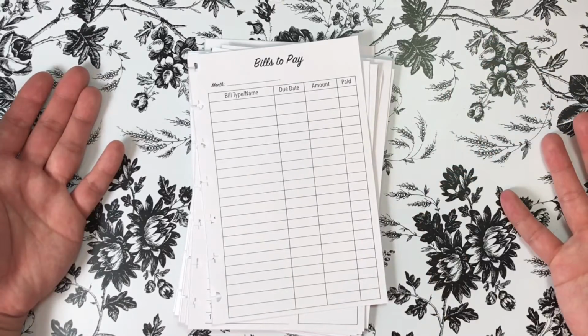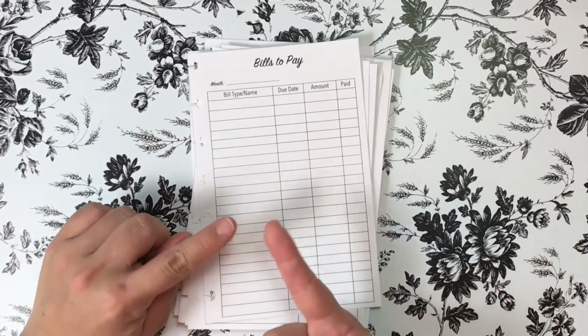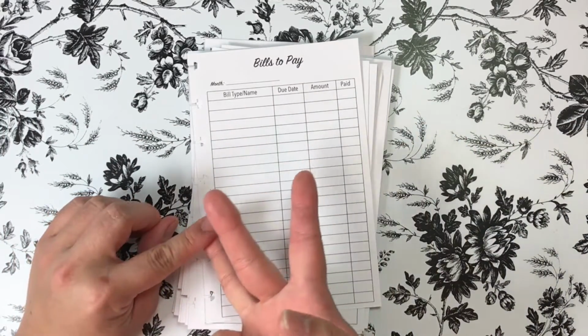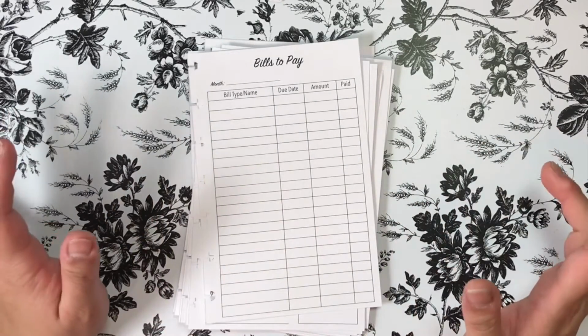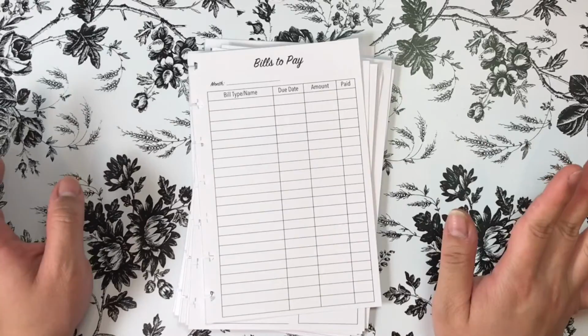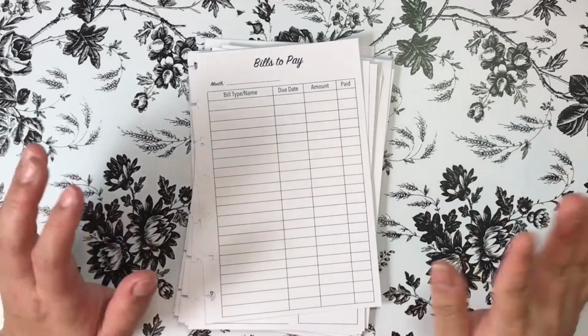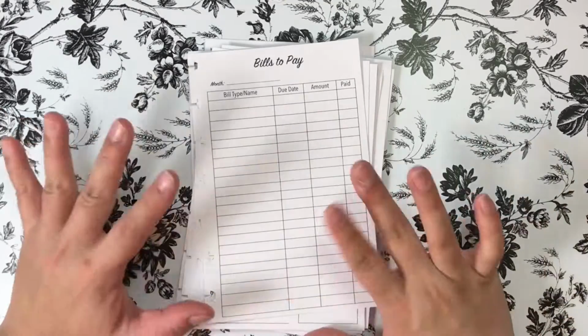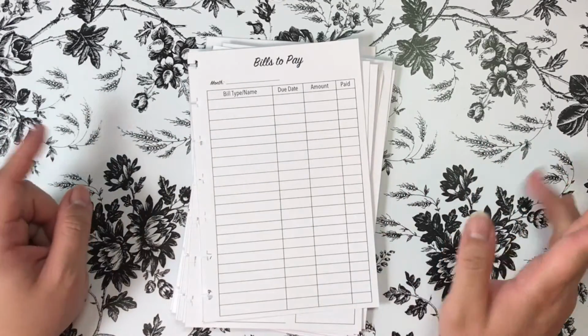And then I also wanted to let you guys know that I will be coming out with A5, personal, and also classic Happy Planner sizes of all of my inserts. That's definitely in the works. I don't have an actual release date for it yet. I still have to play around with a few things, but it is definitely coming. So that's a big thing that I wanted to let you guys know.